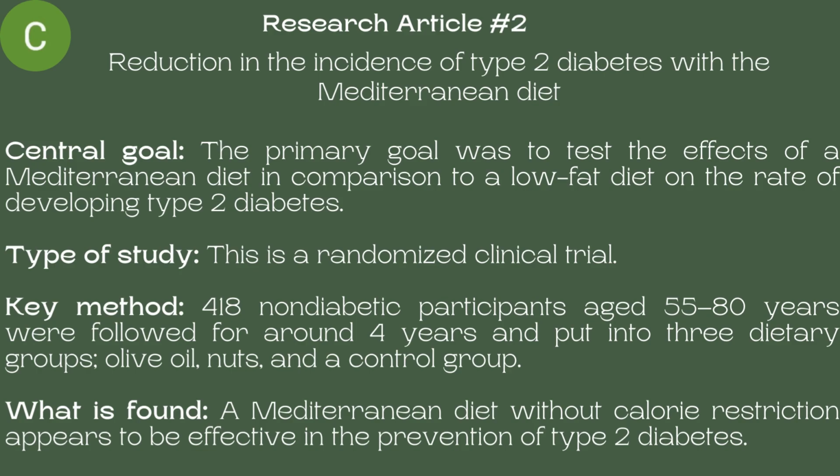418 non-diabetic participants aged 55 to 80 years old were followed for around 4 years and put into 3 dietary groups: an olive oil group, nuts group, and a control group. It was found that a Mediterranean diet without calorie restriction appears to be effective in the prevention of type 2 diabetes.